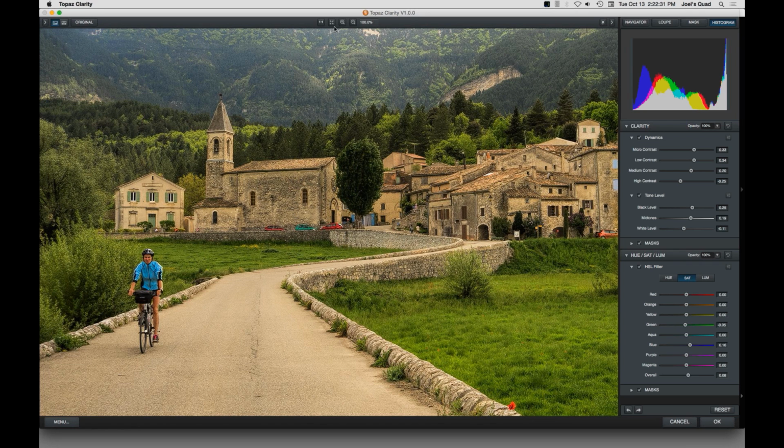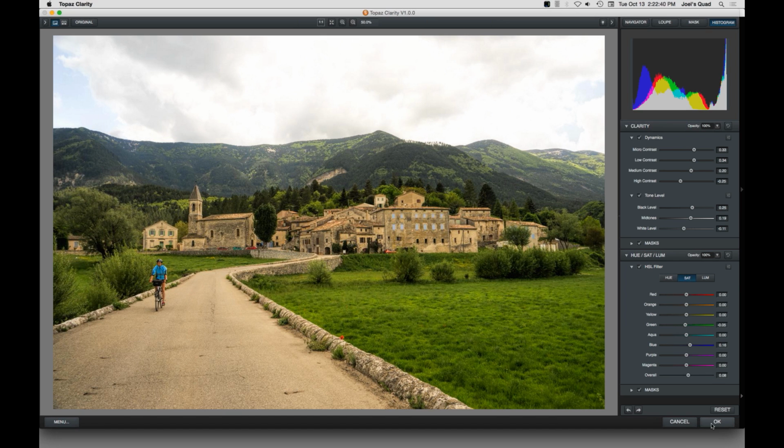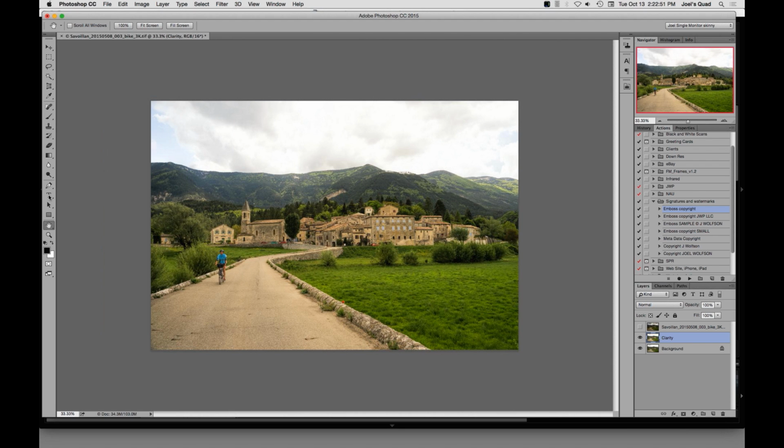So let me zoom back down so we can look at an overall. And I think we're pretty much done other than the sky. Remember, we still have this washed out sky we need to deal with. So I'm going to say okay. That'll bring me back into my layer in Photoshop. So let me enlarge it just a little bit so you can see better.